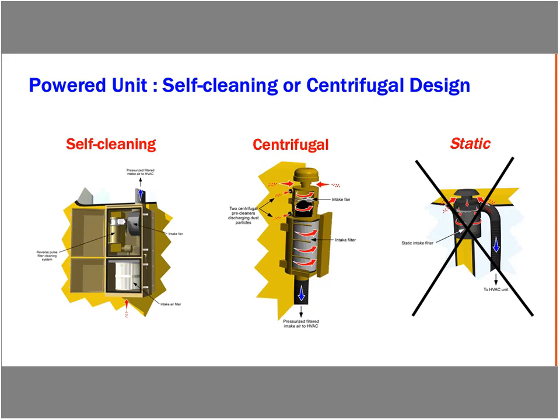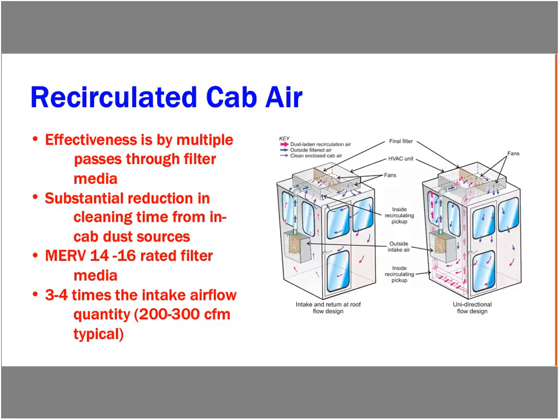What we don't really recommend is a static design, because with a static design you're dependent on the fan in the rest of the system to decide how much is going to be pulled through the intake, and you have to have a certain required airflow, since the intake air is what pressurizes the cab. We think it should be its own powered unit, so you always know how much air is being delivered to the enclosed area.